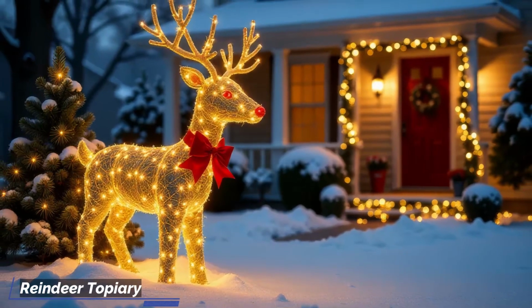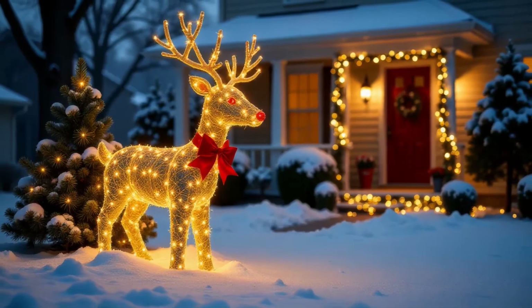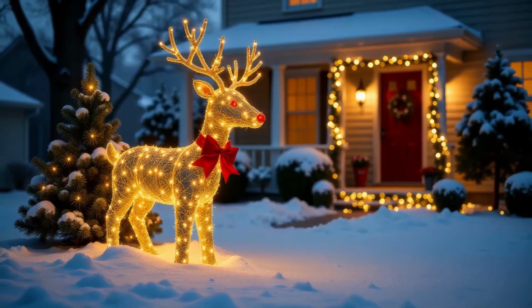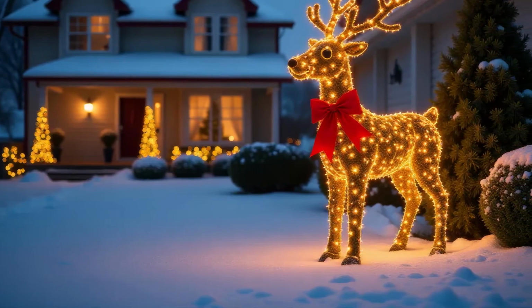Add holiday cheer with a reindeer topiary or two. Made of greenery and lights, these unique decor pieces add a natural touch while celebrating the season's whimsy.